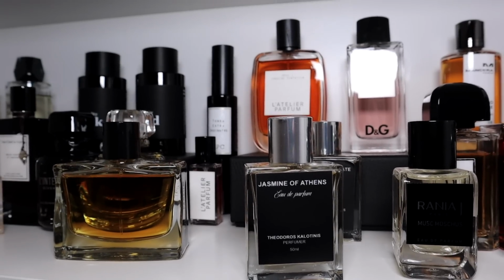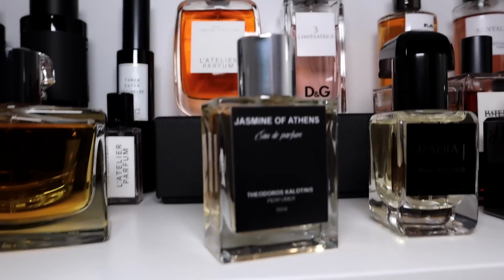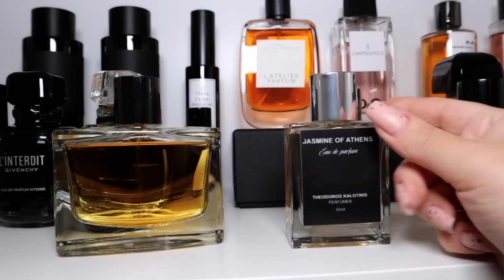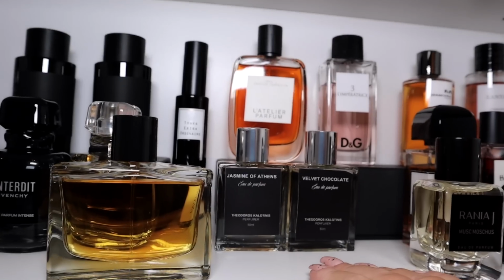Strong, super strong, but good. So I'm gonna actually keep it. I thought I would get rid of it, but I actually like it at this point. So this is staying. Velvet Chocolate also staying.